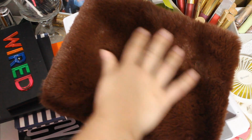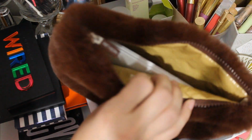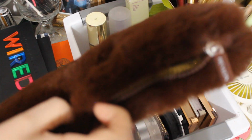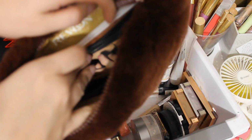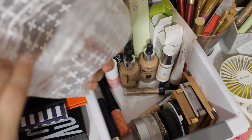So here's some of the packages. They've been really interesting little packages. This is a fuzzy little package. It's so cute. A lot of it is made with recycled stuff, so I think that's really neat. But let me go over, I think one of them has, okay, that's brow products. Here I've got some skincare stuff.